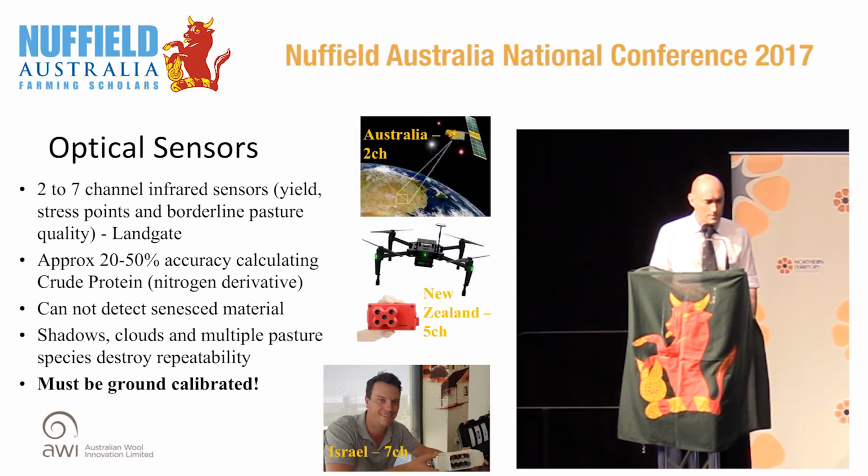As with all products, there's a lot of them out there. Some work really well, and they're only as good as their ground calibration and the associated algorithms that work with them. One of the major limitations with these sensors is that they don't work so well with clouds. They're mainly good with monocultures, and with multiple plant species they have to be calibrated to the quality that you're actually seeking.